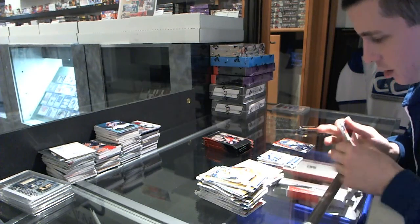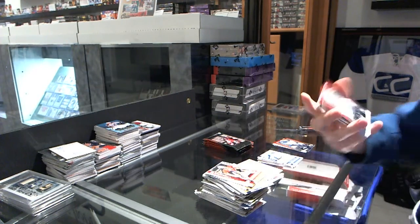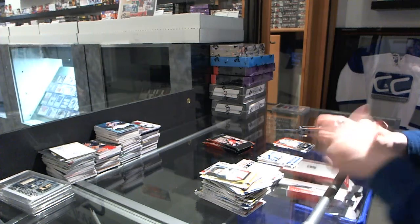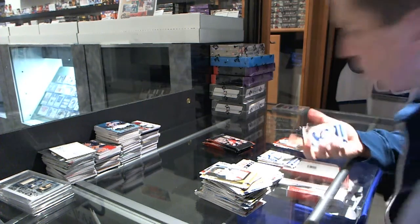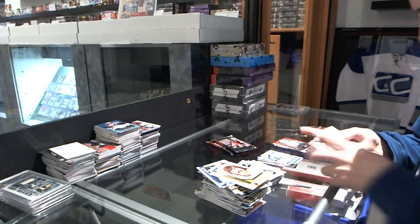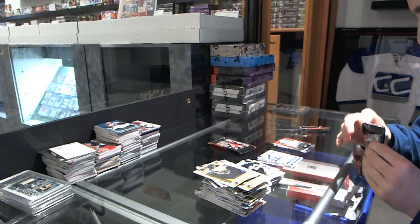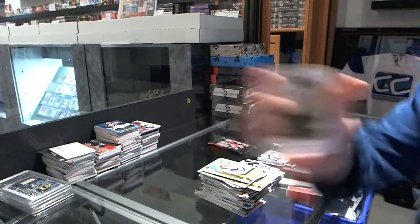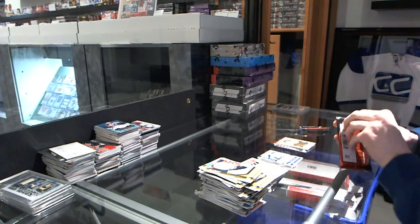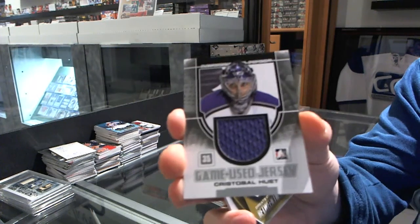You could play a game of X's and O's in his autograph. Masked Man, Etienne Marcoux. Getting all the big names in this box. Base. Immortals, Chuck Rayner. And we got a game used jersey silver, Cristobal Oue.